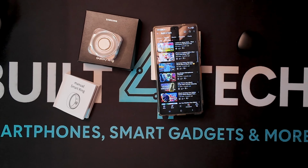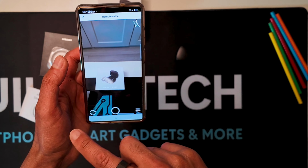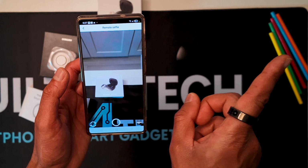Let me just go back to the corner of my room. I'm about 4 feet away. Oh my God, crazy. Okay, let's go another 5 feet. Yeah, it's still trying to work. This is crazy, man. I'm gonna leave the room just for the fun of it. That would trip people out. Okay, I just left the room right now. You go to remote selfie, all you gotta do is move your finger clockwise and it takes a photo.